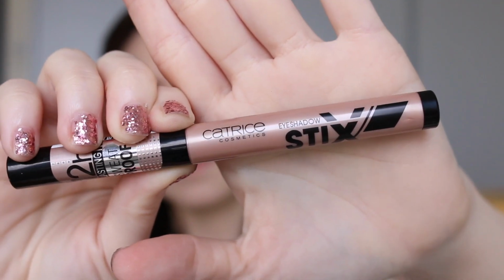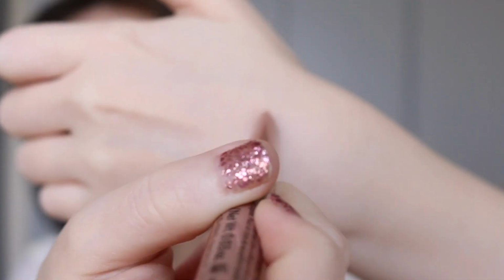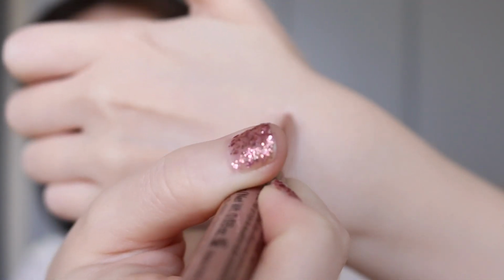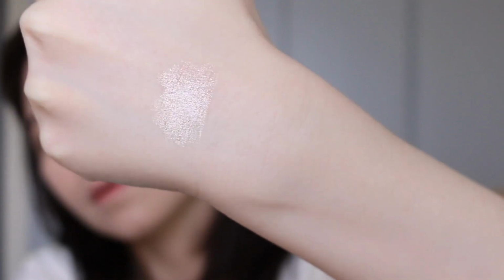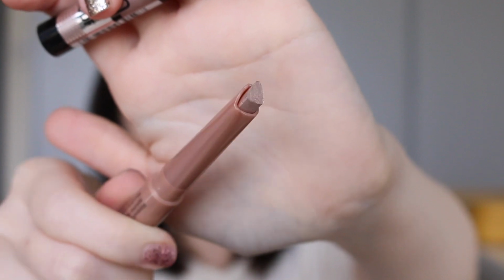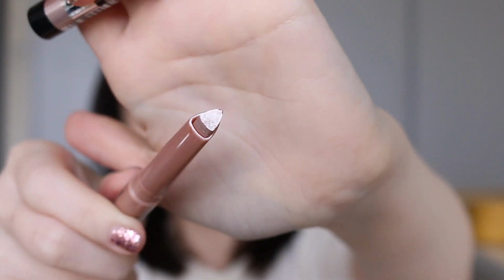And the other one is the Catrice eyeshadow stick. This is in Satisfaction. Basically, it's like satin satisfaction kind of thing. Apparently, this one is supposed to be 12 hours lasting, sweat-proof eyeshadow stick. Waterproof high performance eyeshadow pen with triangular tip.